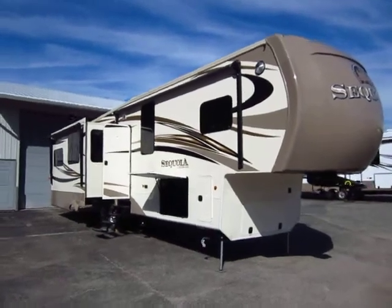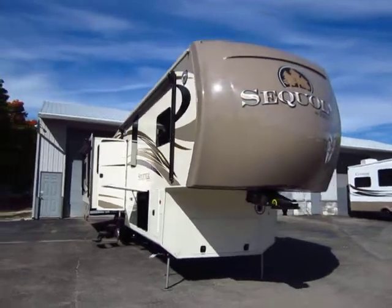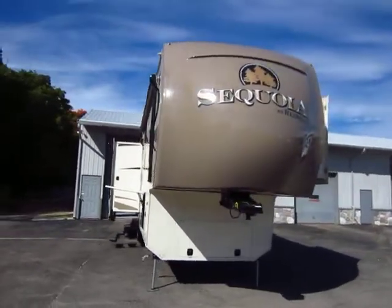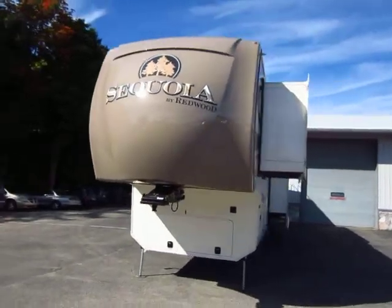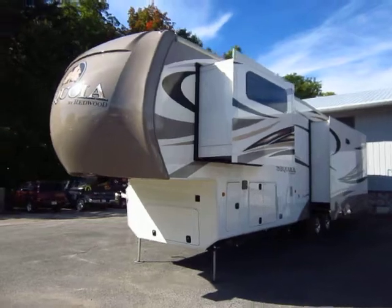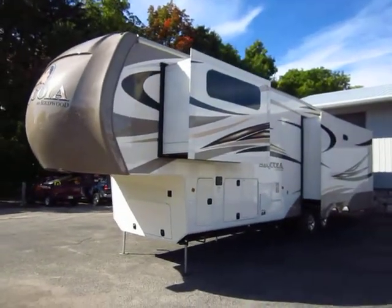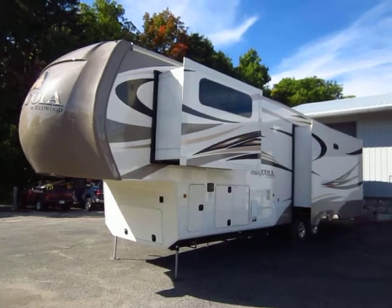38 HRL Sequoia here at Haylett RV of Coldwater, Michigan. And in the brochure you'll see these listed as residential vehicles, kind of as a cute play on words from recreational vehicles. And when I first saw it I was like, yeah, that's funny, whatever. And then I started looking at it and I couldn't agree more. It is the perfect description for something like this.